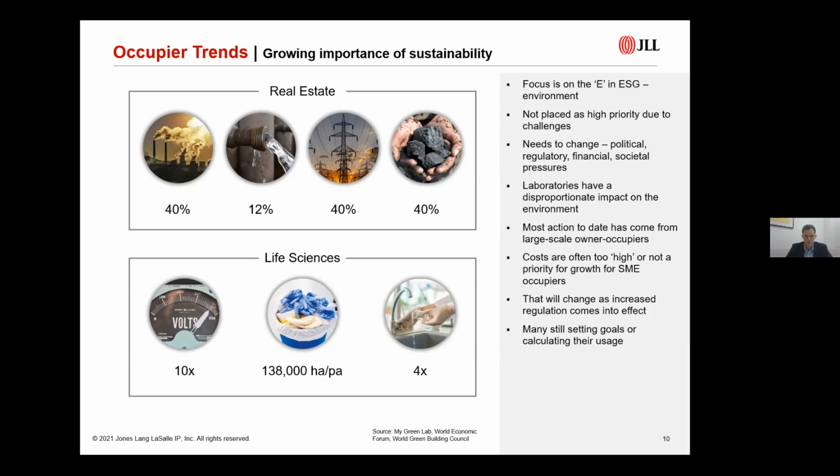So the fact that life sciences occupiers use up to 10 times higher the amount of energy, or 4 times the amount of water. There's 138,000 hectares per annum of plastic waste that's created. So what we did as a business, when we were thinking about how we could engage with the industry in a different way outside of the pure real estate sense, is think about how we can embrace sustainability and try and be part of the conversation about how we could not only look at the challenges, but how we might be able to put forward solutions to mitigate those challenges.